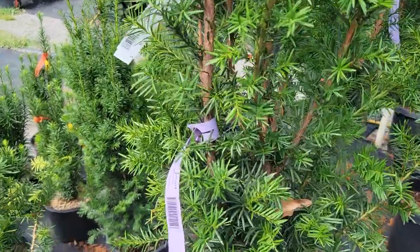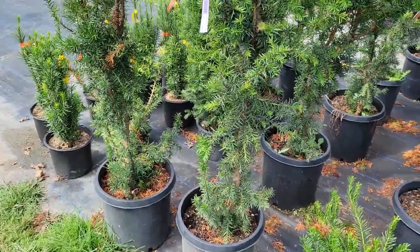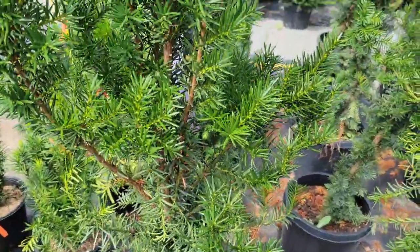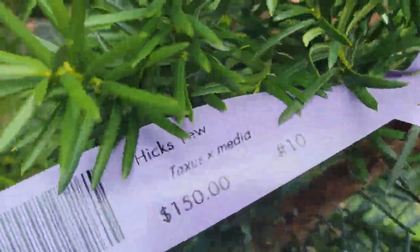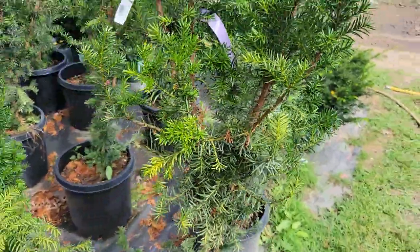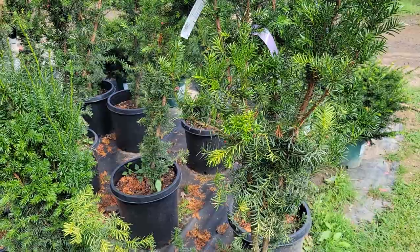And the last one I'll show you here is the Hicks yew. This is a pretty large specimen for $150, and although I do like the yew and the Hicks yew, a lot of people don't know that they can also be eaten by deer. So unless you have a way to protect your Taxus media, I guess it's a hybrid. It's really a hybrid between the English yew and the Japanese yew. Unless you have a way to protect your yew from deer, then I would avoid spending a lot of money on a large one, and maybe buy a really small one at Lowe's and see if it can grow and see what the deer do to it.